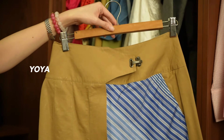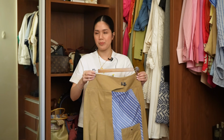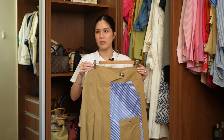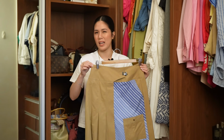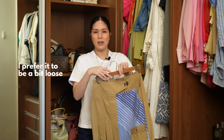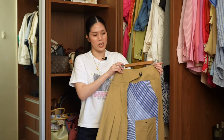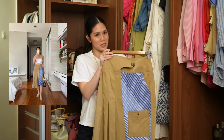Okay, so the thing is, when I shop, I always take into account my eating. And it was a bit maluwag pa din. But I was like, oh, I haven't eaten lunch yet. Siguro if I eat lunch, I'm gonna be an XS. So I bought it in XS. Turns out it's still a little too big. So I should have gotten XXS. But wala, I always prefer things to be a bit loose. And I always want to account for eating when I try things. But anyway, kaya naman when I put like a little pin here, it's fine.